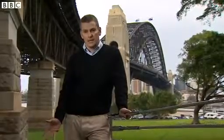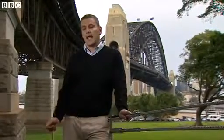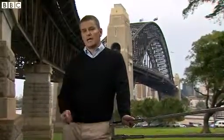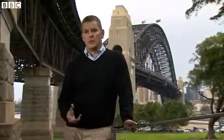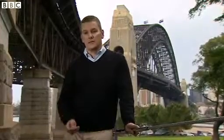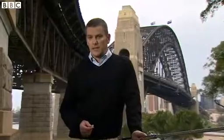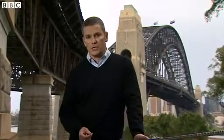At 81, the Sydney Harbour Bridge does look good for her age, but requires constant maintenance. It is, as you'd imagine, an enormous task. The bridge was built using 53,000 tonnes of steel. The surface area to be repainted is about the same as 60 sports pitches.